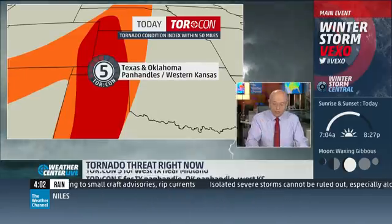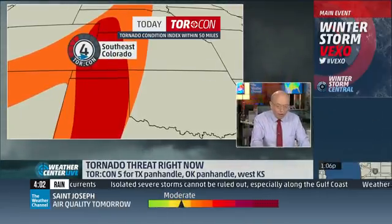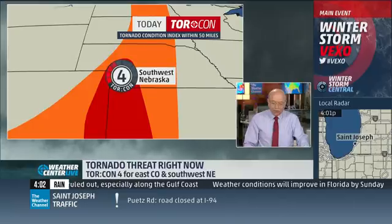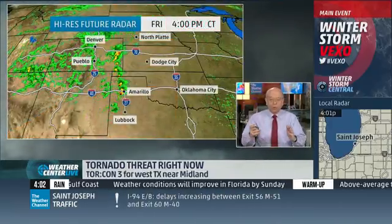Tornado condition index of 5 for the Texas and Oklahoma panhandles and West Kansas. A little less, 4, for southeast Colorado, where the threat will move out before too long, into the evening hours at least. And southwest Nebraska, Torcon values of 4, not quite as unstable.